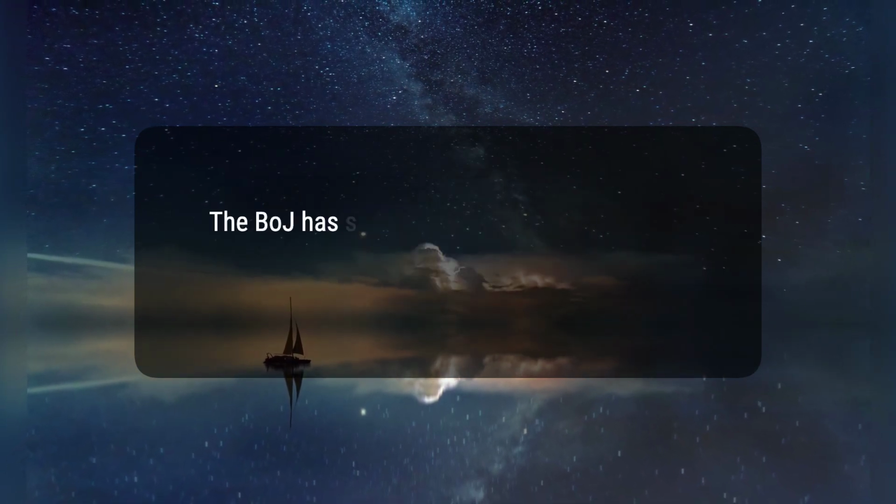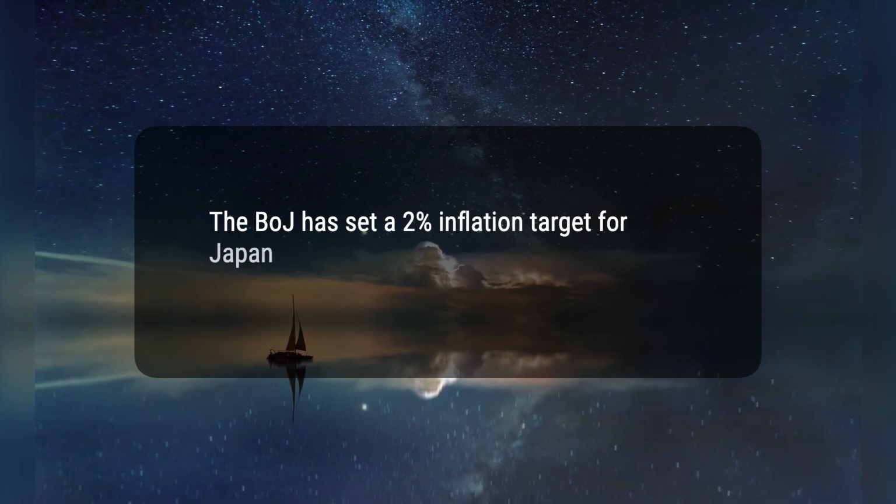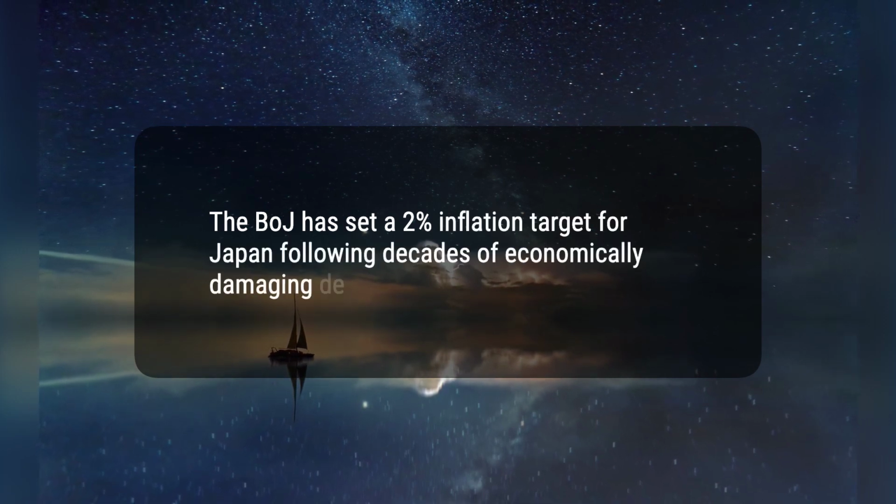4. The BOJ has set a 2% inflation target for Japan following decades of economically damaging deflation.